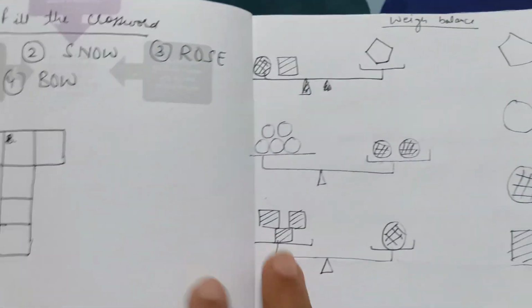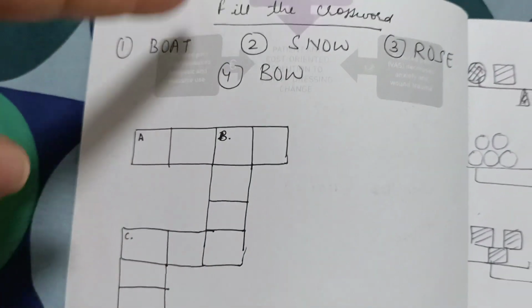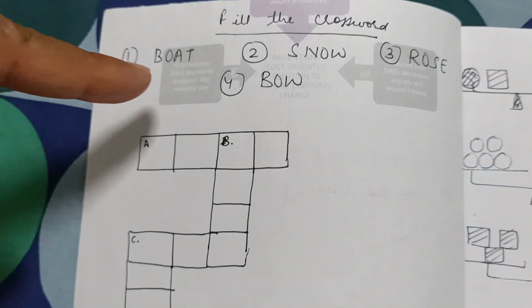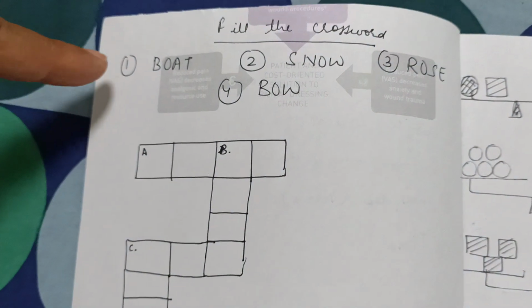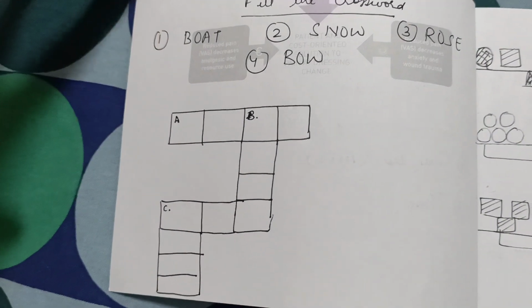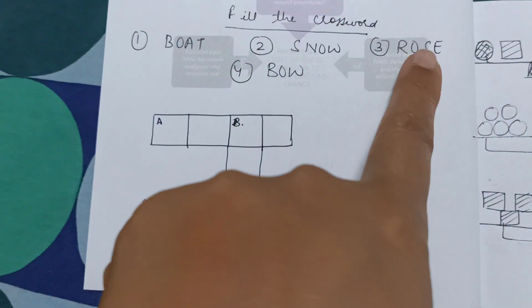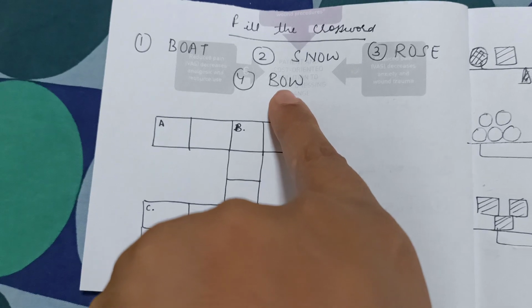So the first one is a logical question. I have made a crossword for her. I have given the 4 words, but I am not telling which word will go where. The logic here is what I want the child to infer, but I'm telling you the logic here. I have 3 words with 4 letters, 1 word with 3 letters.